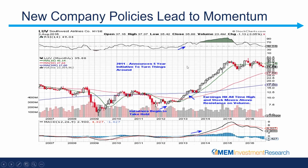There are other companies that have put in place these 5-year initiatives. PLCE is another one if you wanted to look at that historically and see from the time of announcement to the time of actual positive results. You will be able to technically get in front of these stocks that are making changes that will help their bottom line and in turn turn them into momentum stocks. And Southwest Airlines was up over 250% during this 2-year period.